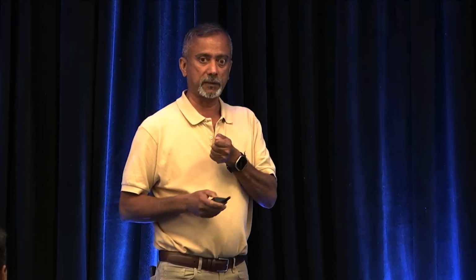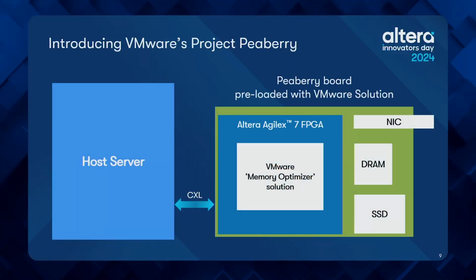Okay? So I want everyone to understand that the rest of the talk is not about memory expansion. Okay? It's about solving a problem that a memory expander could solve if it came for free. But it doesn't, right? So, all right. With that, let me introduce at a high level the project. It's codenamed Peaberry inside VMware. That's what everybody calls it.